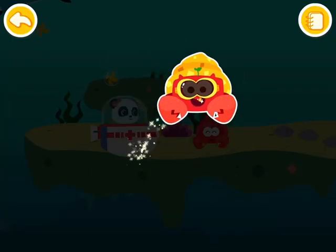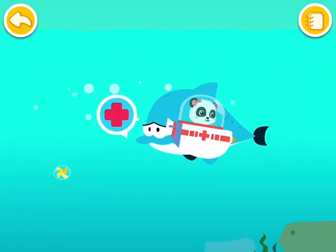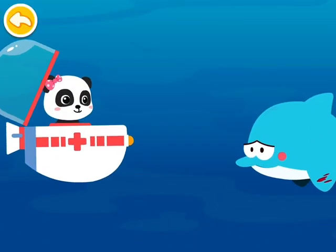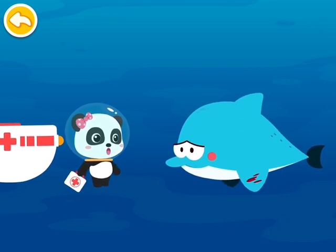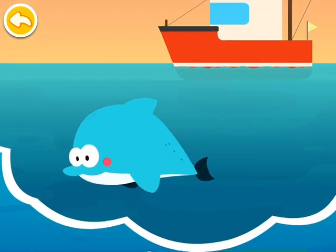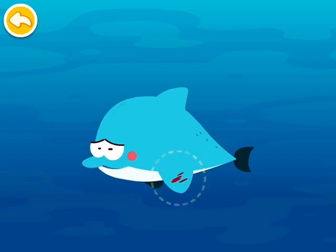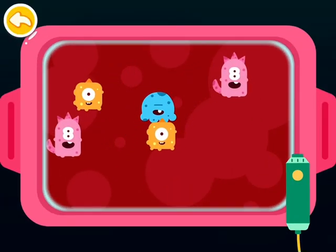Ocean animals will protect you. The dolphin's been hurt badly. The dolphin has been scratched by the fish hook. There are lots of germs. We need to clean them out.